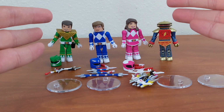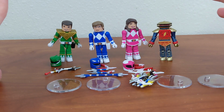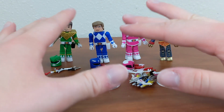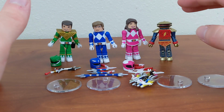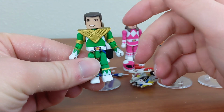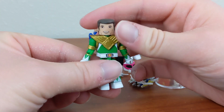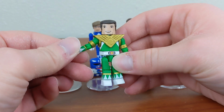Okay, so here's all the Minimates out of the box, and I certainly had to zoom in for this one because they are very mini, that is for sure. But you get tons of little accessories here, as you can see. I'm going to go ahead and show off the articulation here, starting with Tommy, because these guys are all trying to fall over, which is good because they all come with little stands. But it says that it features 14 points of articulation, so let's try to find them all.